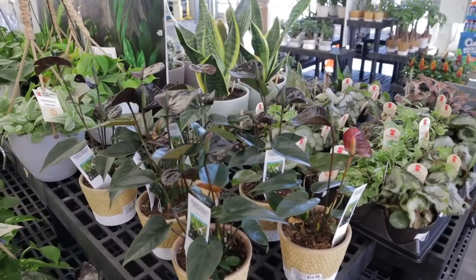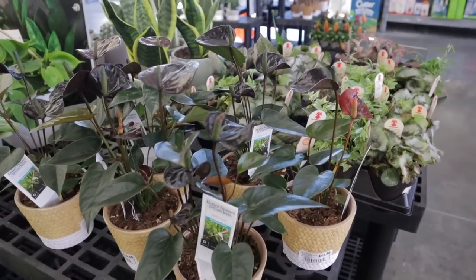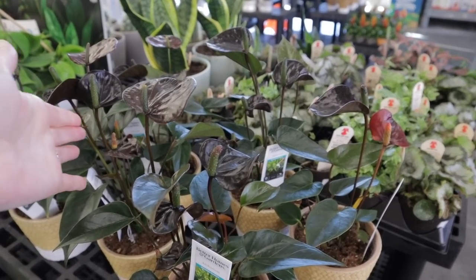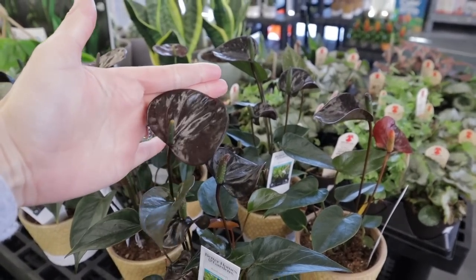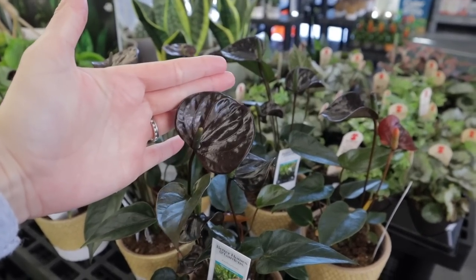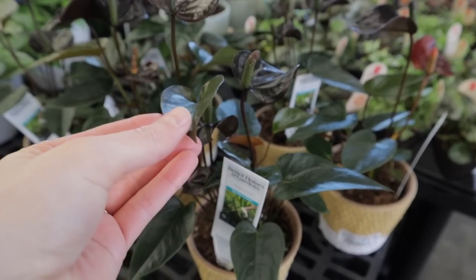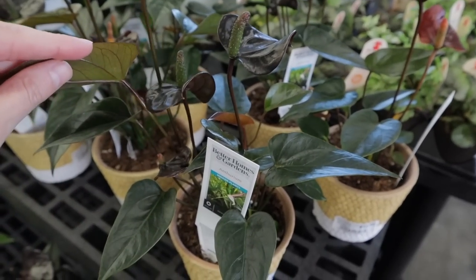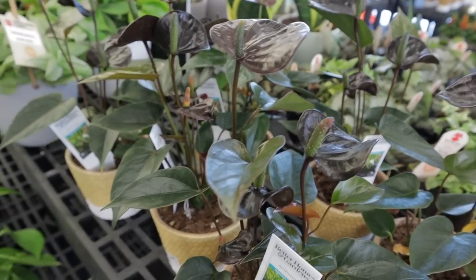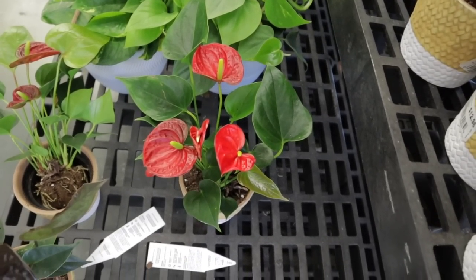They have the chocolate anthurium here, $12.96. They are also called Black Beauty. Very easy to care for. They're like the red pink anthurium that you see, except that they have black, chocolate brown blooms, and their leaves are also darker foliage, as are their stems. Even the flower is this cool dark color. And here's one of the red ones by comparison.